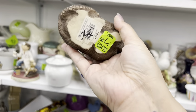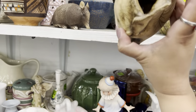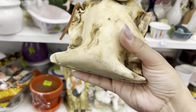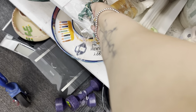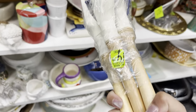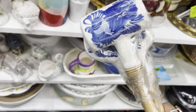Just another resin piece. I mean, I like them, but I'm thinking in terms as a reseller, so. This is like ceramic sack. These are ceramic kitchenware thingies. $14.99 though. Y'all can keep it.